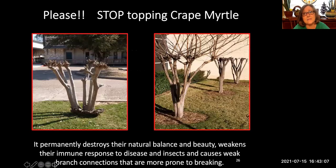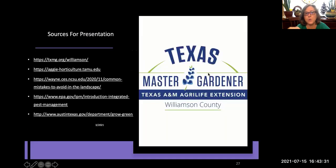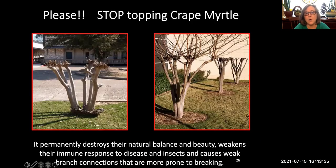This is a tip. This is not number 11. This is just my please do this. Please stop topping crepe myrtles. It permanently destroys their natural balance and beauty. It weakens their immune response. And the branches that develop, here on that picture on the right, they're really thin and they're more brittle and much more prone to breakage. There's no reason to do this.